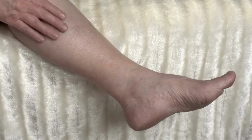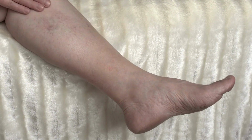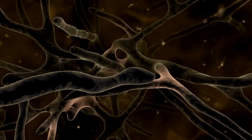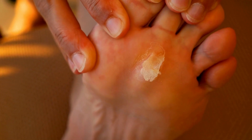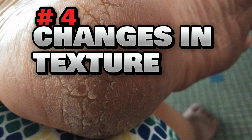Additionally, poor circulation, a common issue in diabetes, impairs skin health and its capacity to heal, causing calluses and corns to become more obvious. The nerve damage or neuropathy associated with diabetes also reduces foot sensation, making it less likely for individuals to notice the discomfort from these skin changes, allowing them to worsen unnoticed. Sign number 4, changes in texture.